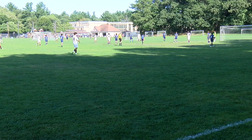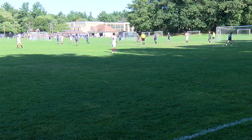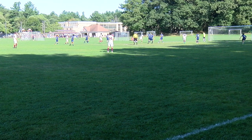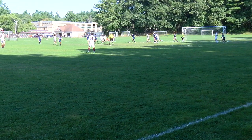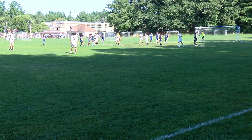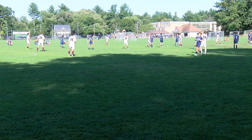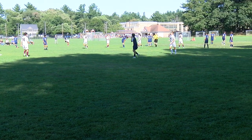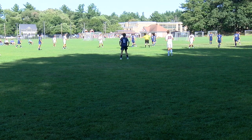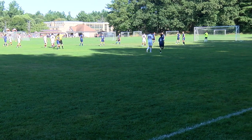So for the time I've been here, Arlington seems to have the ball down in this end. Let's see if they can translate it. Ball off the ref. Advantage stays with Arlington. Oliver Bailey with a nice interception there and earns a free kick.